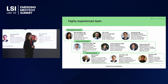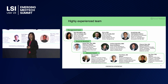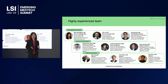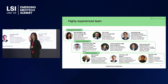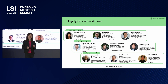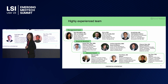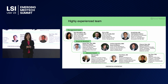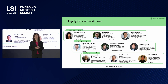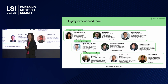Our chairman, Dr. Homer Pian, is a former CTO and chief scientific officer of Philips. He is one of the world's leading experts in radiology, medical imaging, and artificial intelligence. Our board member, Corinne Augustine, has extensive executive experience in operation, business development, and merger and acquisition. She is also an advisor at the Stanford Business School. Our seasoned advisory board includes Rob Casella, former CEO of Philips, and Dr. Fumi Ikino, the director of Stanford Biodesign Program, and also a well-known interventional cardiologist.